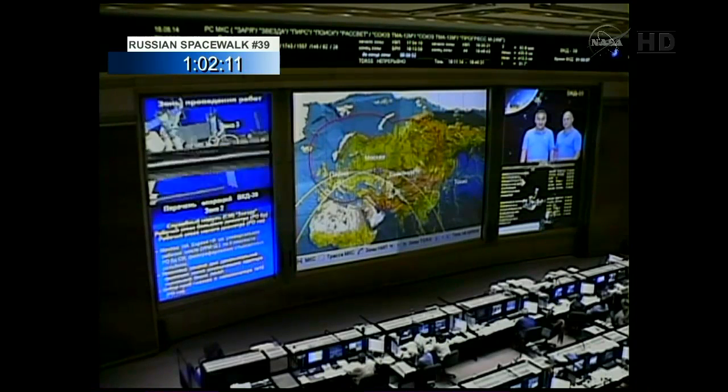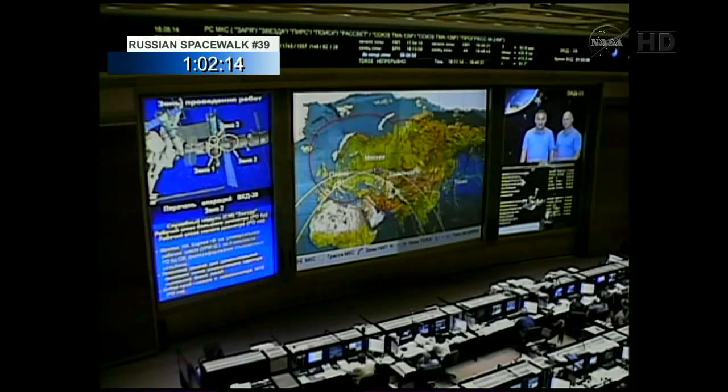We are currently in a handover between satellites on the tracking and data relay satellite system. We have voice communications back with the crew outside the International Space Station. We should be reacquiring a television signal about 11 minutes from now. The spacewalk that began at 9:02 a.m. Central Time with the opening of the hatch to the Piers docking compartment, now 1 hour, 2 minutes long. The spacewalk expected to last a shade over 6 hours today.